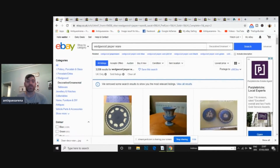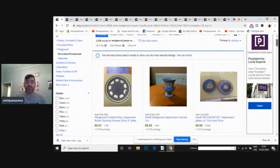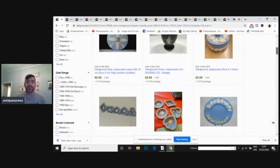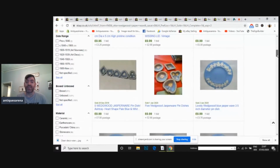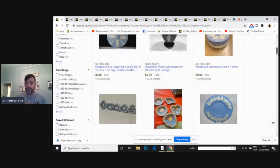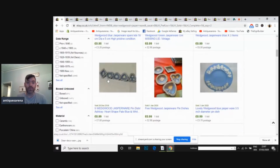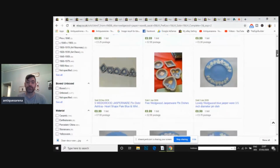So the first one we're going to start on is Wedgwood Jasperware. Now we are talking 20th century Wedgwood, little vases, dishes, trinket pots, as you can see here. These all used to pull money. Now, if you look here, you've got 5 Wedgwood Jasperware dishes, 99 pence for the 5. That's 20 pence a dish.